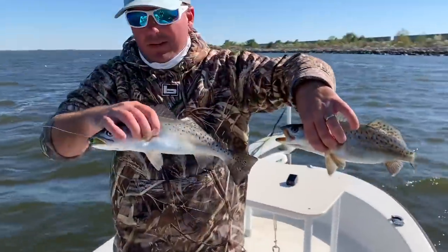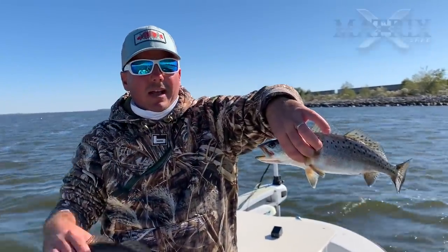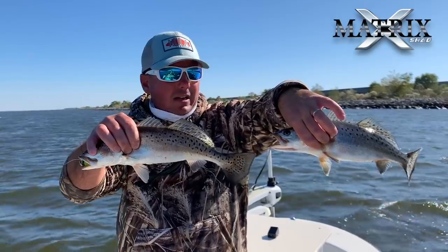Right here, that's the tiger bait Matrix. And I just caught that one on the XShad. It's every cast coming down these rocks in the Mist to go.